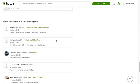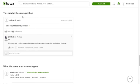Now, here we go. This product has one question, and this is where somebody wrote, is the weight, it's always weight when it comes to products, but is the weight 8 ounces or 8 pounds? There you go. The webmaster of Houzz needs to read that and needs to make sure that the actual ounces or pounds is actually placed with that unit of measure. But here, somebody who bought the product, and they're a professional within the network of Houzz, but it doesn't have to be a professional. It's somebody who bought the product. They say it's roughly 8 pounds. So there you go. Question answered, and now everyone else can see it.